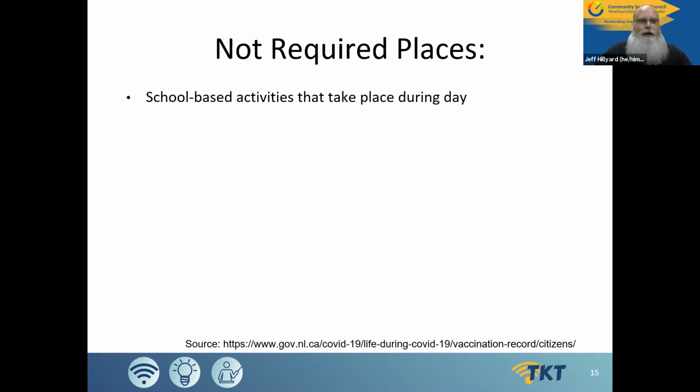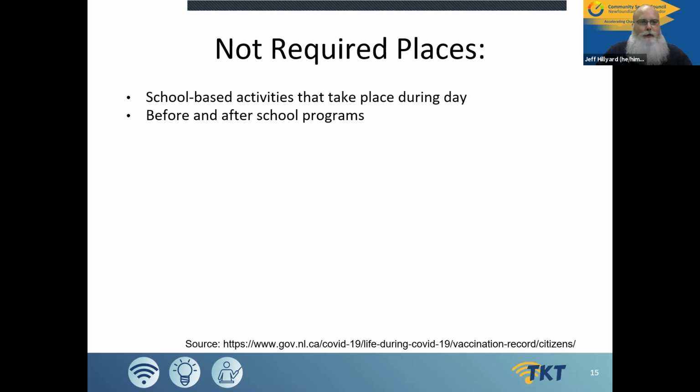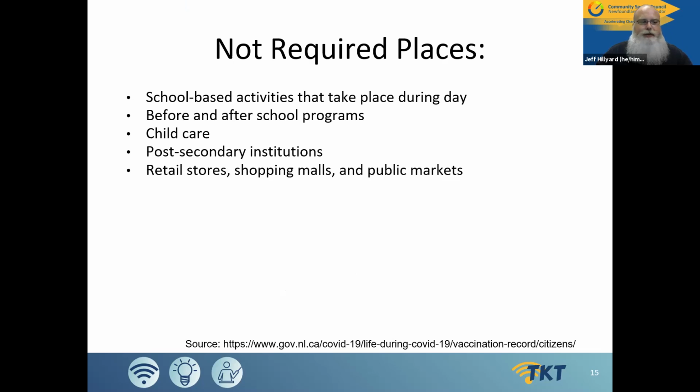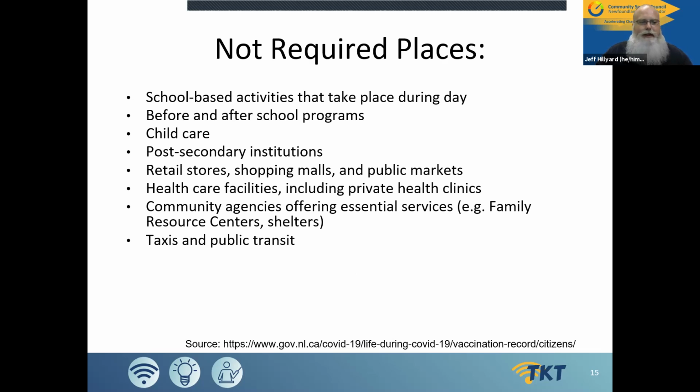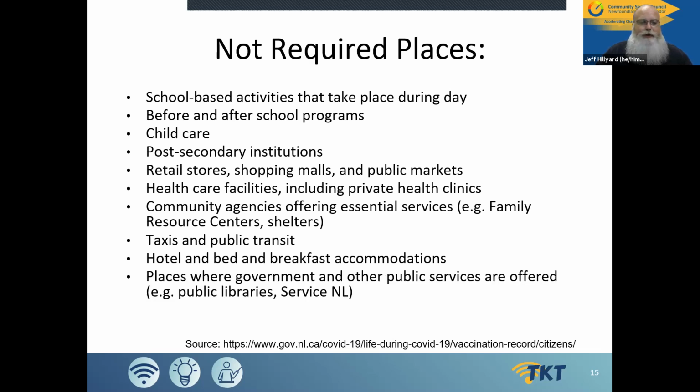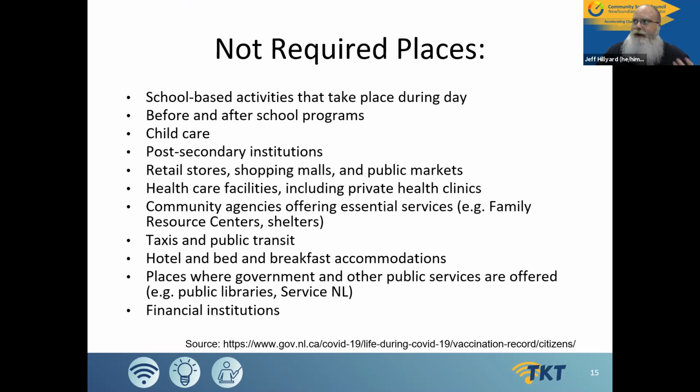Some places where it's not required: for school-based activities that take place during the day, for before and after school programs, for childcare, to get into post-secondary institutions, retail stores, shopping malls, public markets, healthcare facilities, including private health clinics, community agencies offering essential services like family resource centers or shelters, taxis and public transit, hotels and bed and breakfast accommodations, or places where government and other public services are offered, so public libraries, Service NL, or financial institutions.